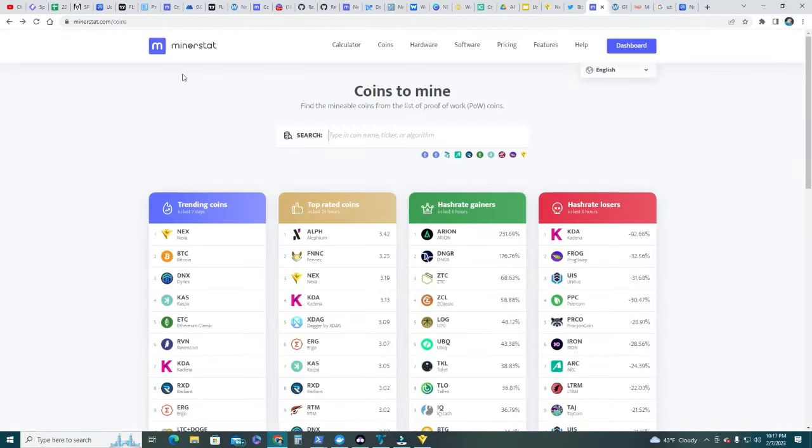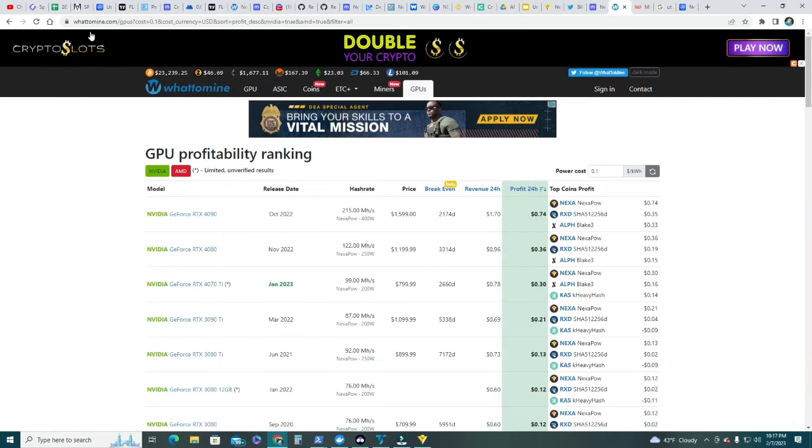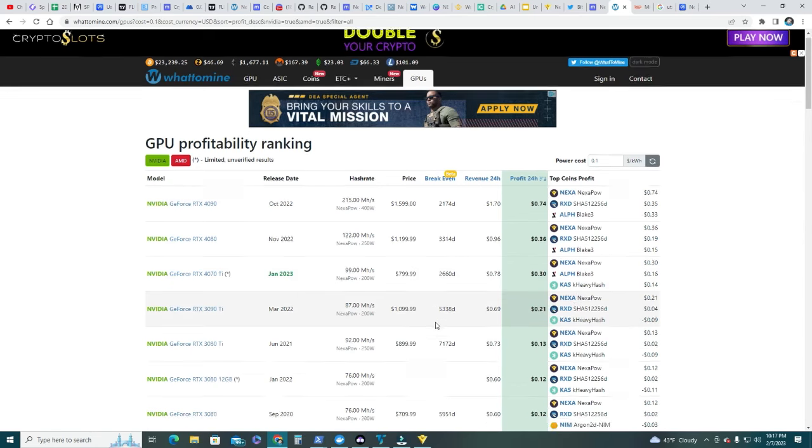I was actually using MinerStat to do some calculations on what's the best coin to mine right now, proof of work. And I found that the most trending coin right now is NEXA. I didn't know anything about it, and I saw that it is profitable. I went ahead and checked the what to mine. I've seen NEXA popping up number one in pretty much all the GPUs that are profitable in the last 24 hours. So I was really curious about it.